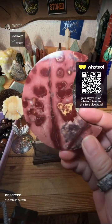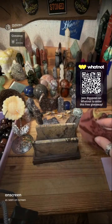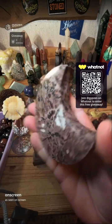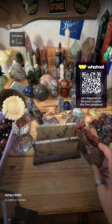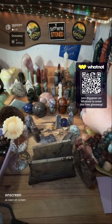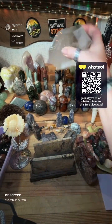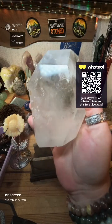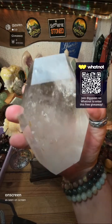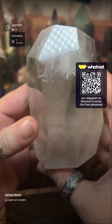And then we have 2 of the moons left. And these are also picture jasper. These girls are thick. So we're going to do the clear guy up on the top. That side. That's a big garden quartz. That thing is beautiful. Yeah, this thing's beautiful. So pretty.